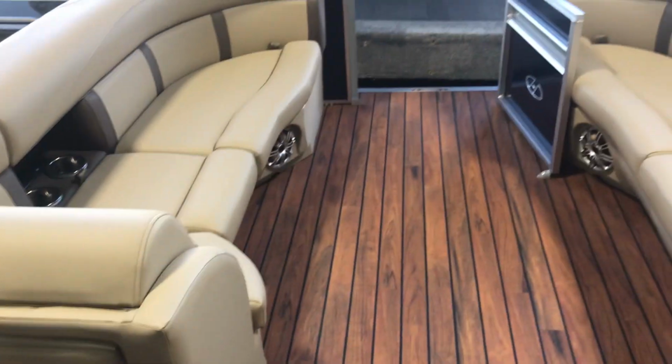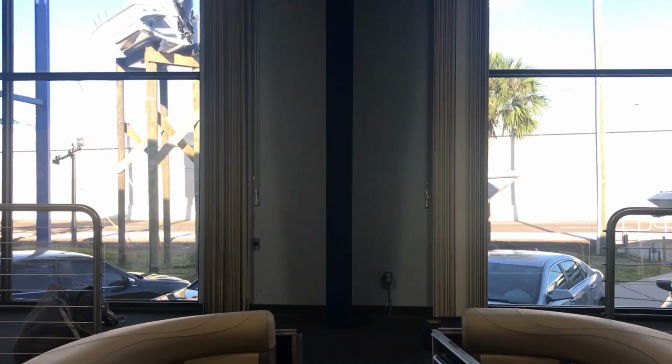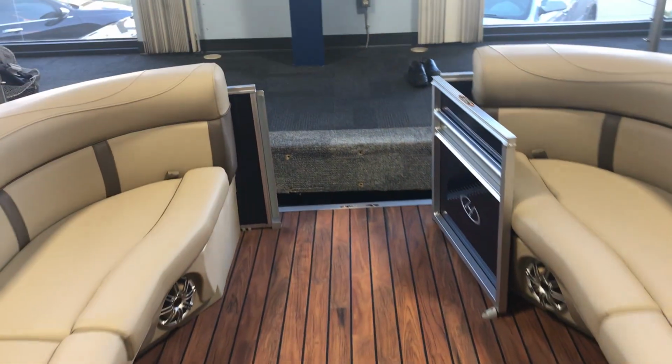Moving up to the bow, we have twin loungers with plenty of sun. And then we have the bow entryway.